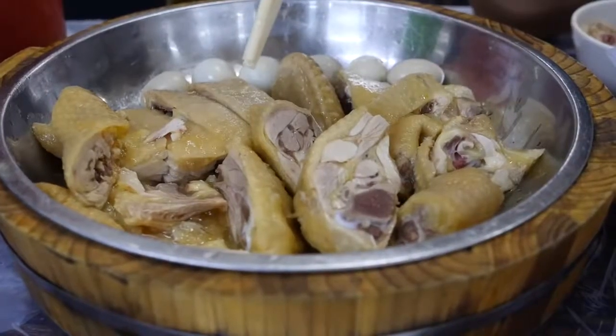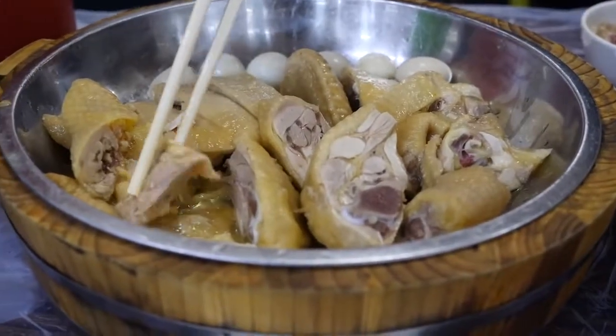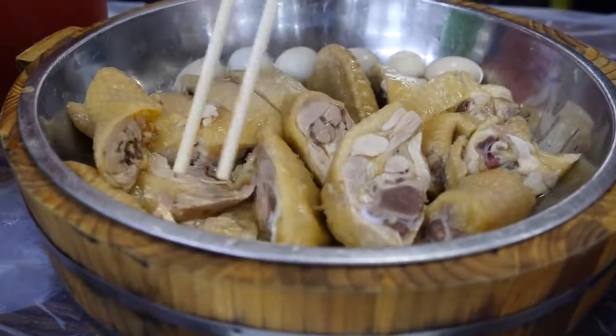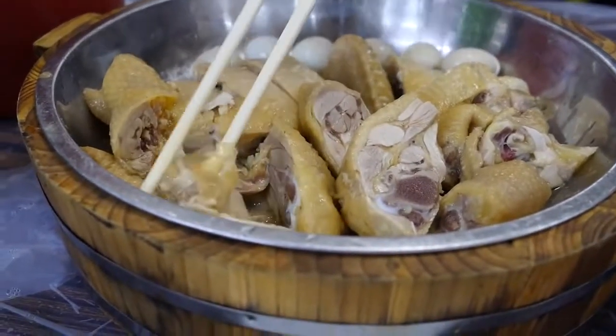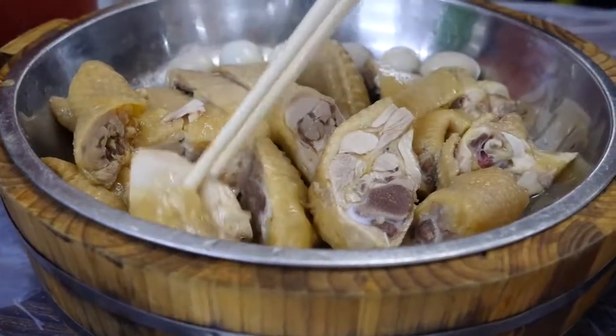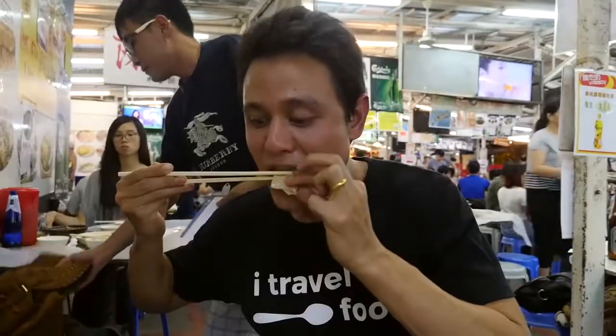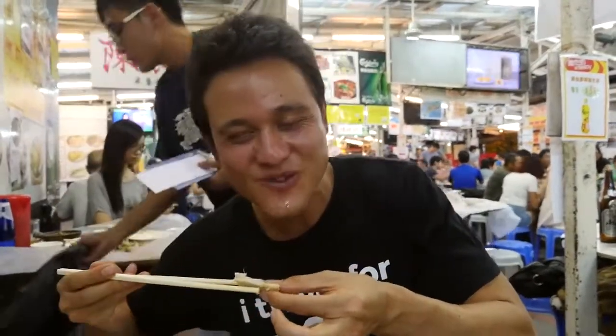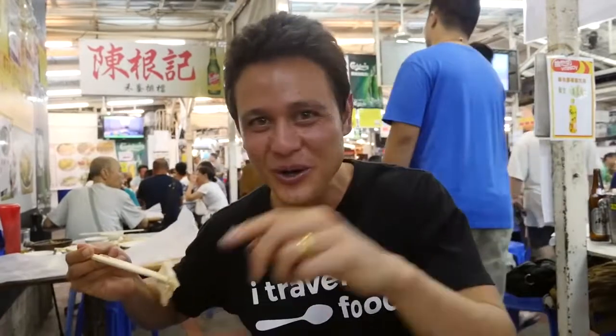I'm also really loving the drunken chicken. And you can see on some of these pieces, the skin has just started to gelatinize because of its being cold. Yeah, look at that gelatin right there. That's like cold chicken gelatin. Oh, and that piece from the bottom, you can definitely taste the alcohol in it. Really, really good though. The texture of the chicken is so wonderfully chewy.